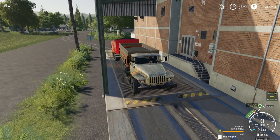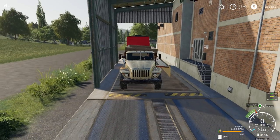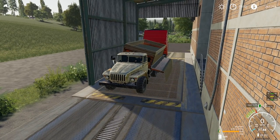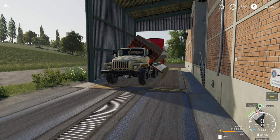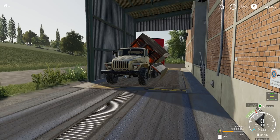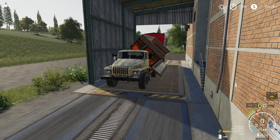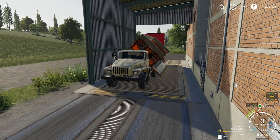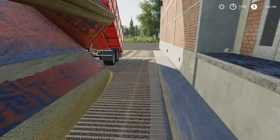Dump out our oats. We do both at the same time. Oh, we can too. Look at that. Double dump. Excellent. Nice. That ain't bad at all. All right, so let's see what kind of money we get off of these guys. This was almost double the price of any of the other oats that were available in the county. So hoping for a decent payday off these guys.